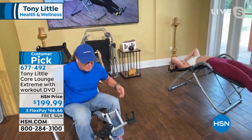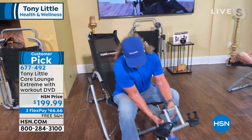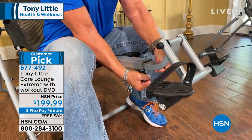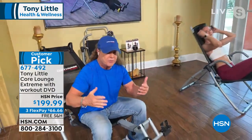So that's why people love it. It's simple, and it's adjustable. Right here on the bottom, you have a little knob. So you can pull this down, and then you can adjust it according to your height. So you can get a customized piece of furniture, right?